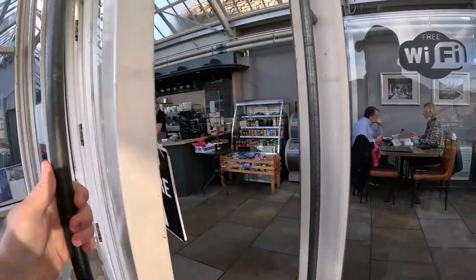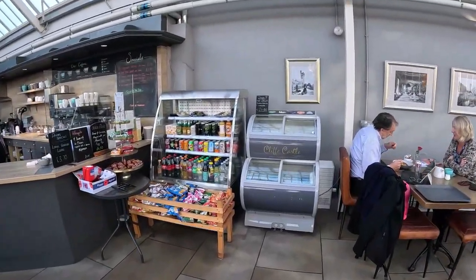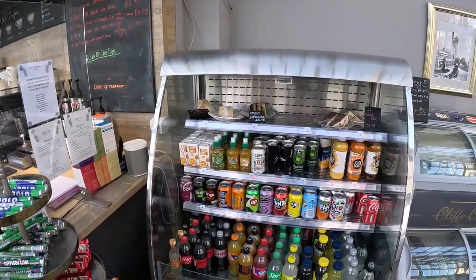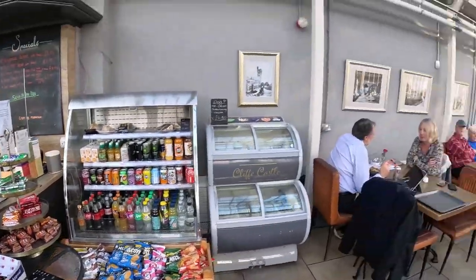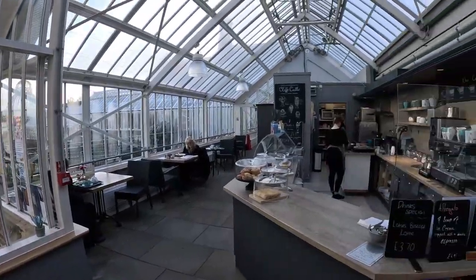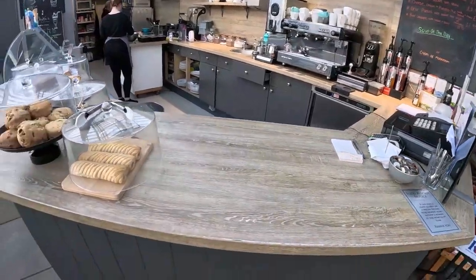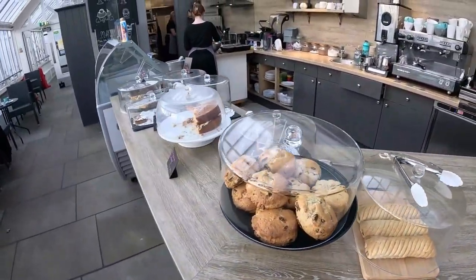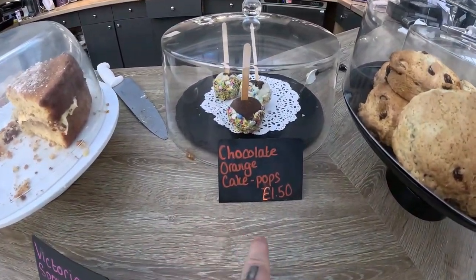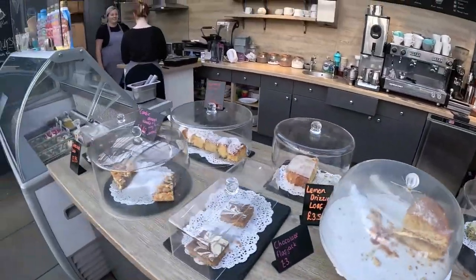Hey, they are open. So, vegan Jaffa cake, yeah, vegan Jaffa cake. So you've got external seating as well, guys, outside. You can sit outside. Bit cold today, don't really want to be doing that, but the option is there. Everything, from what I've been told, guys, everything is homemade. Oh, chocolate orange cake, pops, that's what I had before. Absolutely amazing.